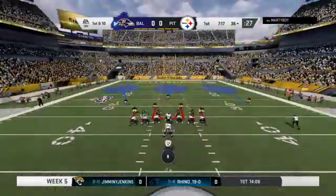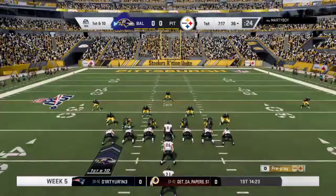So how about that for a chain mover? They're all the way down inside the 40 now for 1st and 10.